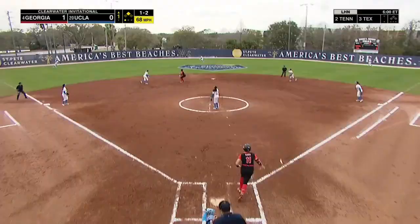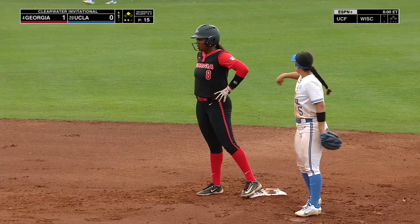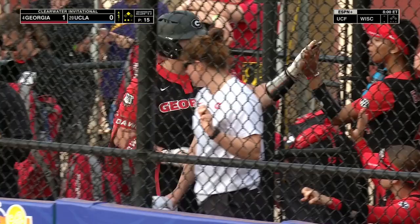That's whacked deep left center field and ranging over. It's run down by Alchin. Fires it in and keeps Kearney at second base. Good swing by Lindy Ray Davis again. Several good swings in this inning by Georgia.